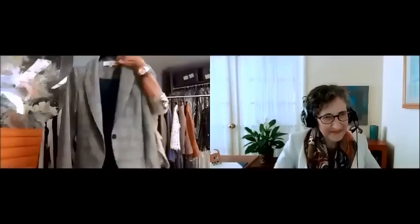And then I also have a classic, another kind of herringbone plaid classic blazer that you could wear something like this to the office, and then you can wear the same thing with jeans and high heel sandals and maybe a sexy black camisole underneath and go to dinner.